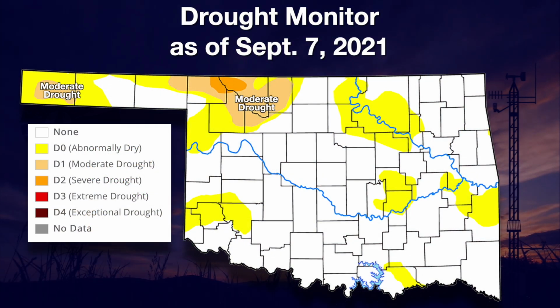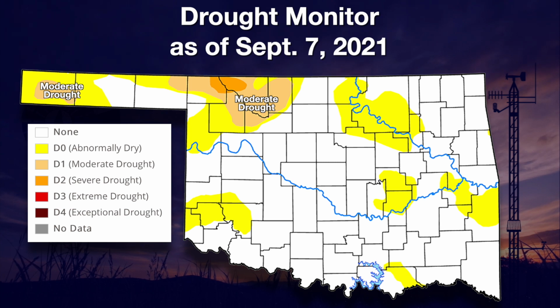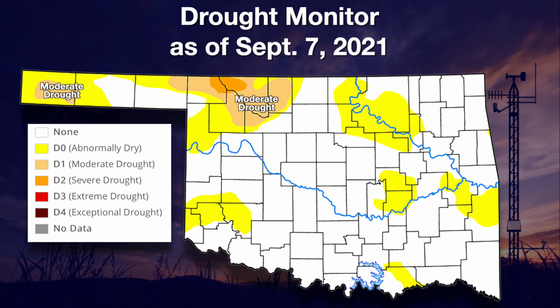Well, as far as strict drought goes, we do have that area of moderate drought up in the far northwestern main body of the state and also out in the western panhandle. And that little sliver of severe drought up in Woods and Harper County in far northwestern Oklahoma. But we see a lot more of that yellow, abnormally dry conditions, D0 designation on the map. The little spots of yellow are starting to multiply.